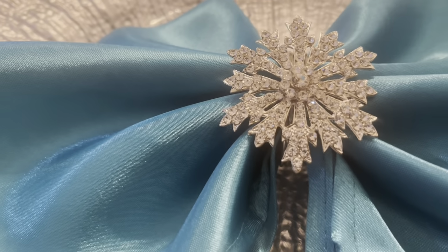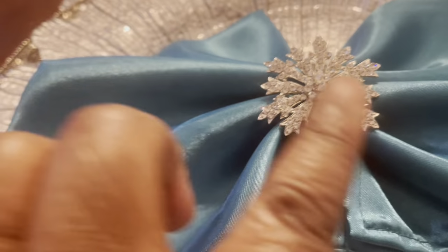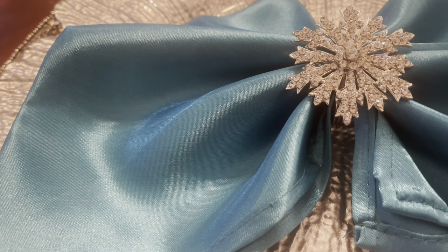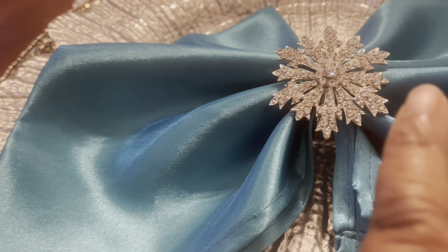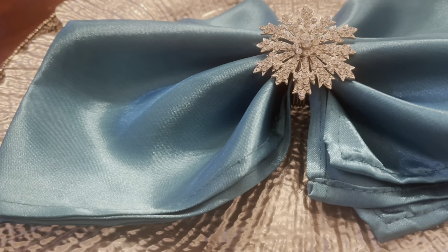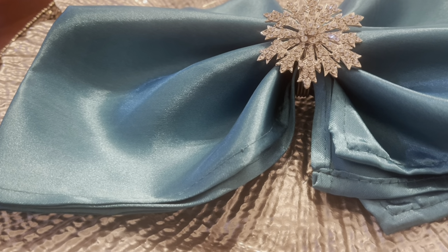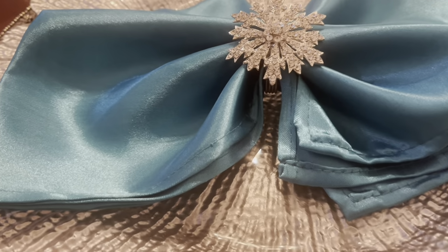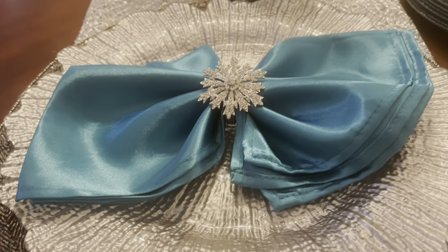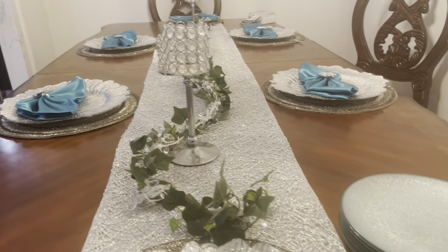I got these from, it's either Bed Bath & Beyond or it's Macy's. I could check. I'll check all that for you, okay? It's probably a year, or no, 2 years since I got them. So I don't remember. Just ask and I'll tell you.